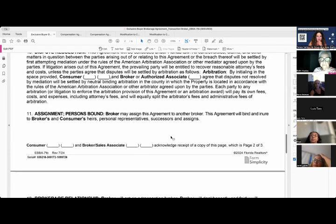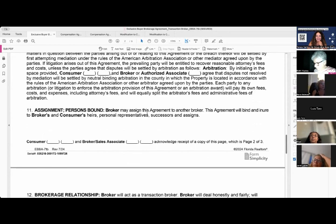Okay. Persons bound. Broker may assign this agreement to another broker. This agreement will bind and inure to broker and consumers, heirs, personal representatives, successors, and assigns. So this is just an assignment, basically. Persons bound. Broker may assign this agreement to another broker.